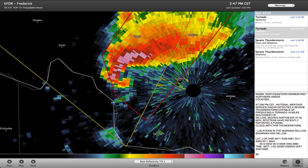So what you're looking for when it comes to hook echoes, and let me first say, not every tornado comes with a hook echo, if I remember correctly. So just because you can't see a hook echo on radar does not mean that there might not be a tornado on the ground.